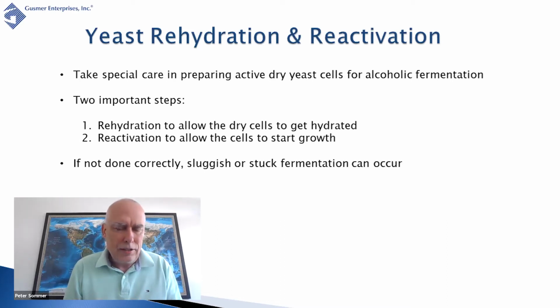Besides adding the right amount of nutrients, which we'll talk about a little bit later, it's also important that you do two important steps, which are highlighted here: the rehydration step and the reactivation step. The first step, as the word says, allows the cells to come out of that dry state. If you're using active dry yeast or spray dried yeast, they've been dried to very low moisture content, and you need to make sure that all the vital functions of the cell get revived, especially the cell membrane. The reactivation step is basically starting the metabolic engine and making sure that all the cells are ready to go. You can have serious problems with high gravity brews if you don't pay attention to these two important steps.